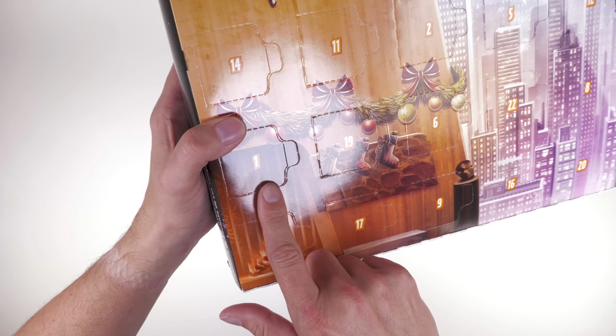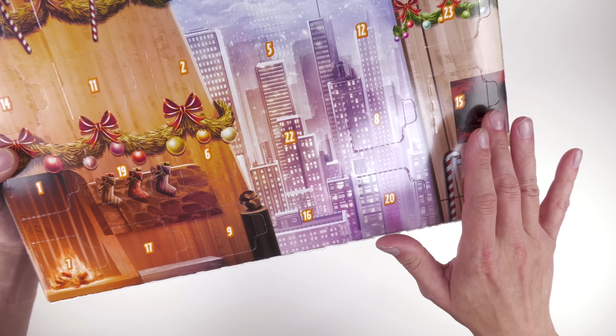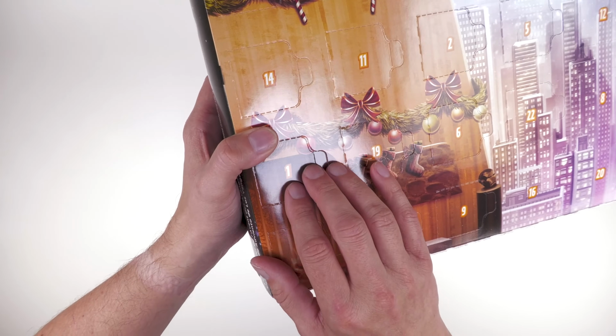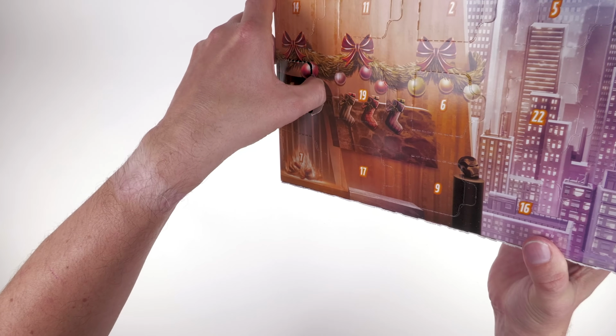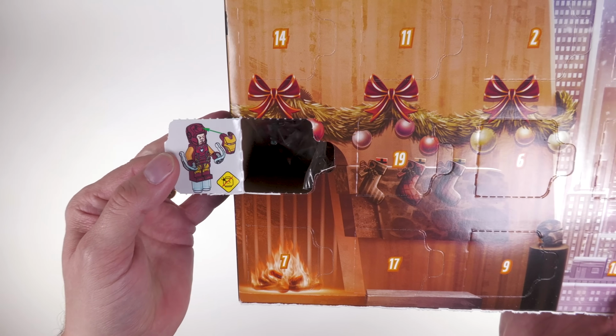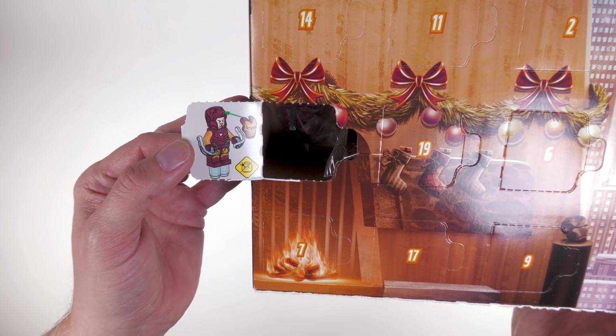Oh, it's in the same place as LEGO Friends, so yeah, it was over here on the first calendar. I don't know whether we're going to get much variation here, whether it's different factories or who knows, or whether I've even just got the wrong year, but oh, it's a good start, it's a good start.